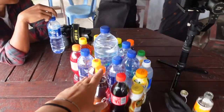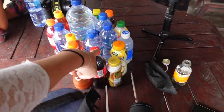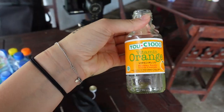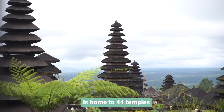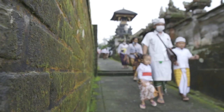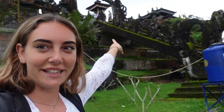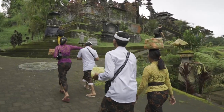On the table, you have these drinks and you can just choose whichever drink you want and then pay after. They have water and I needed some vitamin C, so that's what I got. The thing that's quite interesting, what I just heard, is that this Besakih temple is home to 44 temples, which is insane. That's obviously why it's called the Mother Temple. And we are now all the way at the top. This is the final staircase. And then I have no idea what's on top. Super curious. I hope it's worth the stairs because we are so high up. I don't think you can see it, but you can see all the way to the forest. We're above the clouds almost. So this is quite interesting, what's gonna be on top.